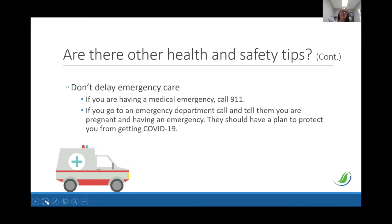It's also important to remember not to delay emergency care if you need it. If you're having a medical emergency, definitely call 911. If you're pregnant and having an emergency, you can call the emergency center before you go there and let them know that you're pregnant, and they should have a plan in place to help prevent you from catching COVID-19.